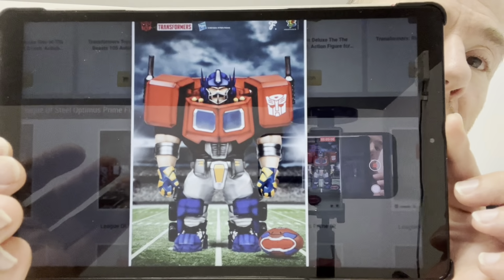This is probably the oddest take on Optimus Prime I think I've ever seen, an American football player. So Optimus Prime really can be anything. He's been a duck recently, he's been absolutely everything, hasn't he? But this says Hasbro and ZCWO have joined forces to create one-of-a-kind designer figures based off the Transformers character franchise.